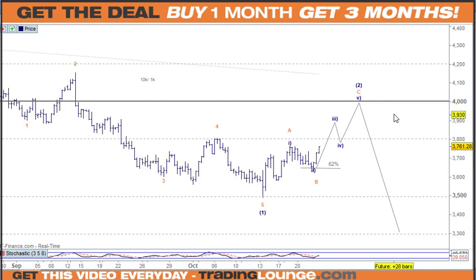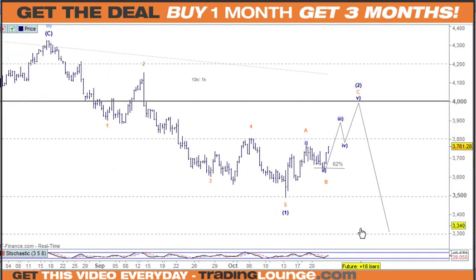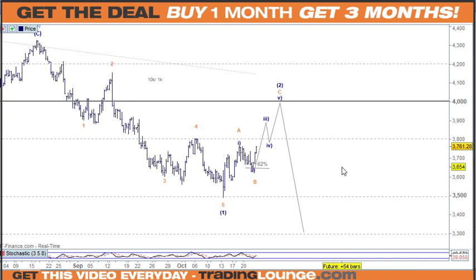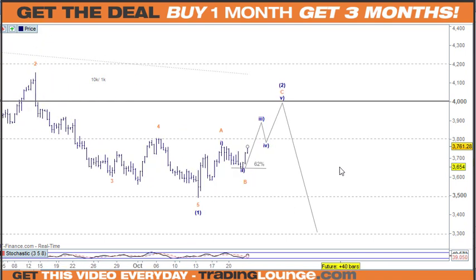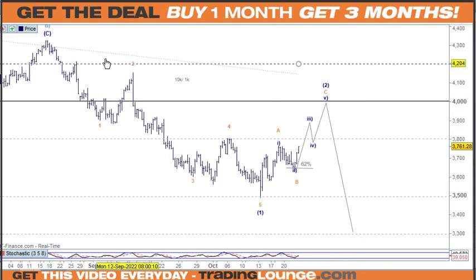You've got to put your trading hat on. Economists and analysts, we're a pretty useless bunch really. So you've got to take a risk at some point. Having a nice tested support on this 4,000 would be a nice logical step to the upside.